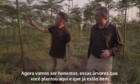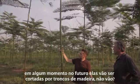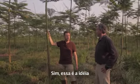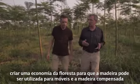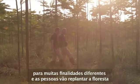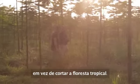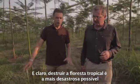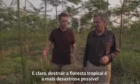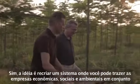But let's make no bones about it. These trees that you've planted here and are already doing very well, they will at some stage in the future be cut down as timber, won't they? Yes, that is the idea, is to create an economy of the forest so the timber can be used for furniture, for plywood, for many different purposes, and the people will replant the forest instead of cutting down the tropical rainforest. And of course, clear felling tropical rainforest is about as disastrous as you can get for many reasons, not just environmental, but social and economical too.